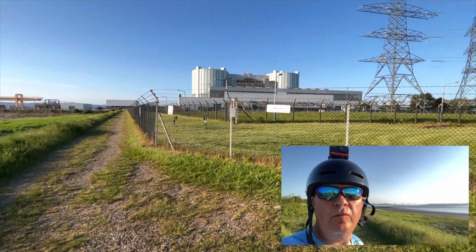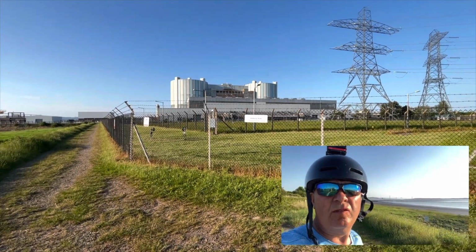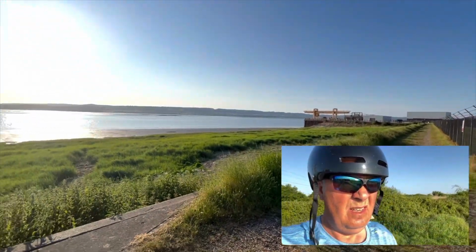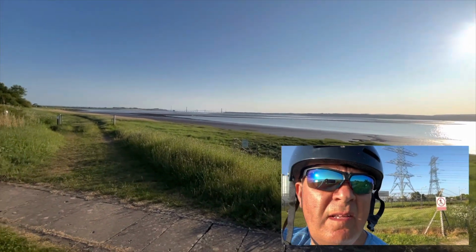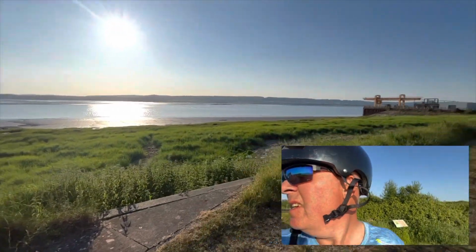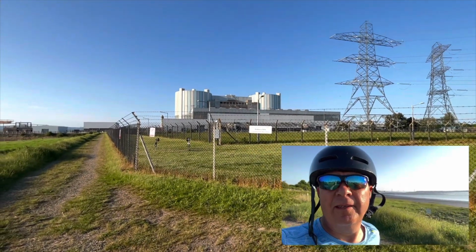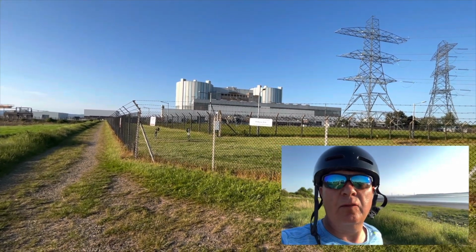Right, so there we go, Oldbury Nuclear Power Station. I'll talk to you a little bit more about it later, but this is where I've headed to try and find a spot for a little stealthy wild camp. You can see back down there to the two bridges. But yeah, Oldbury Power Station. I'm going to have a little look around and see if I can see somewhere to camp, and then I'll talk to you a little bit more.